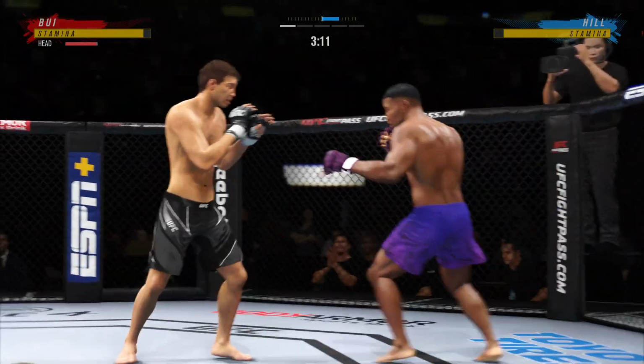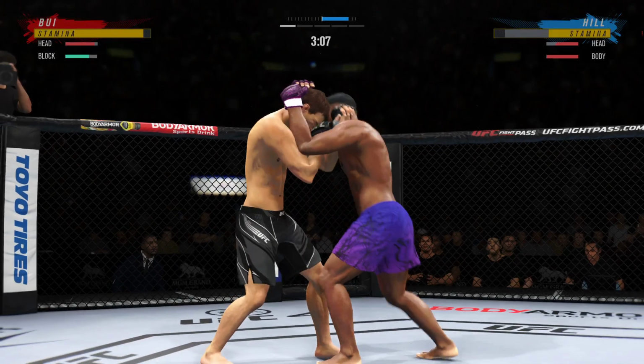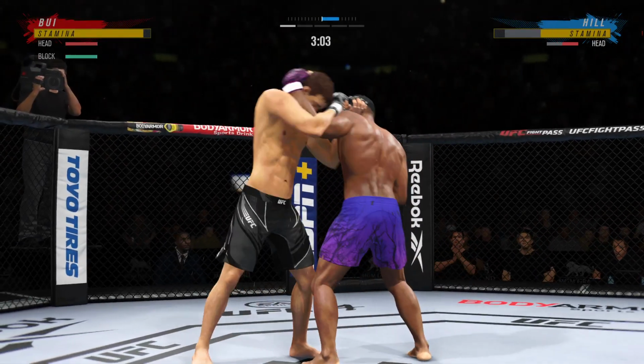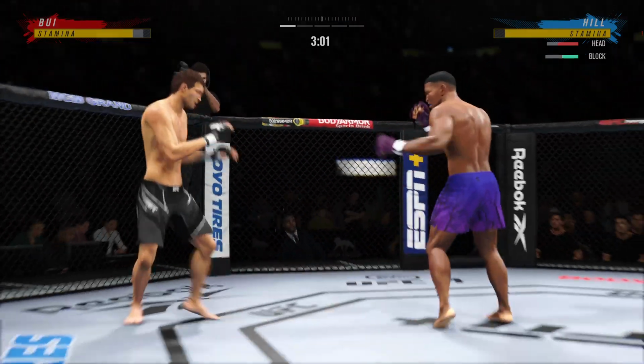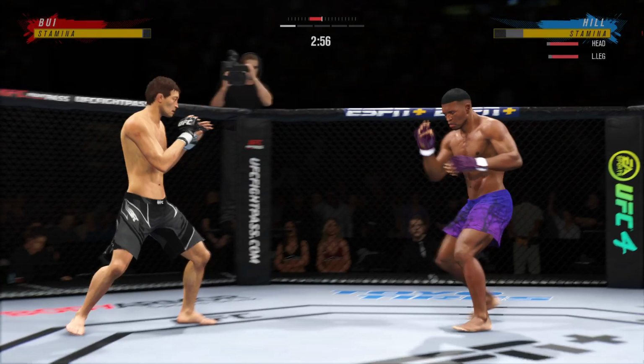And I guess on the other side, hard to get your offense going when your head keeps getting snapped back like a Pez dispenser. Every time he tries to go forward and use his own offense, the jab is stopping him in his tracks. Doing a great job of fighting behind it. Big kick lands.